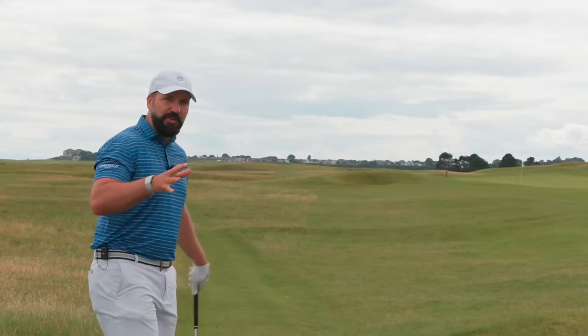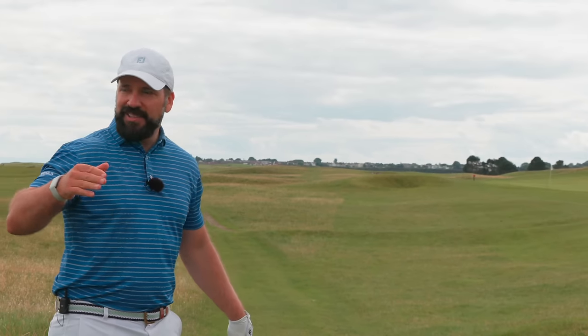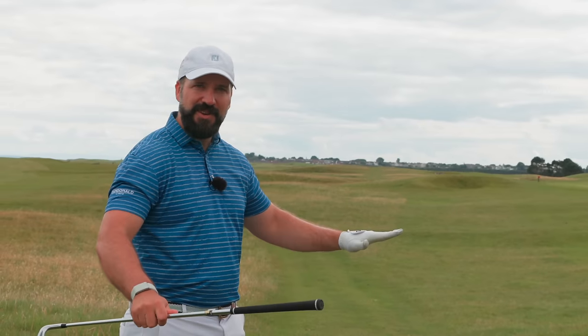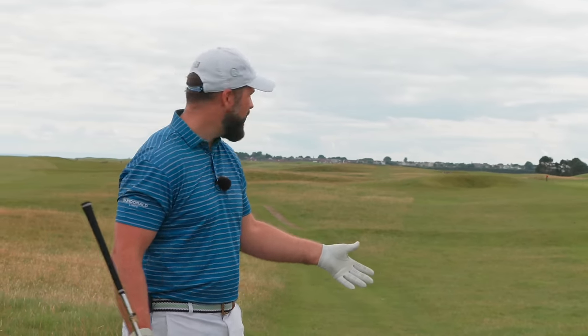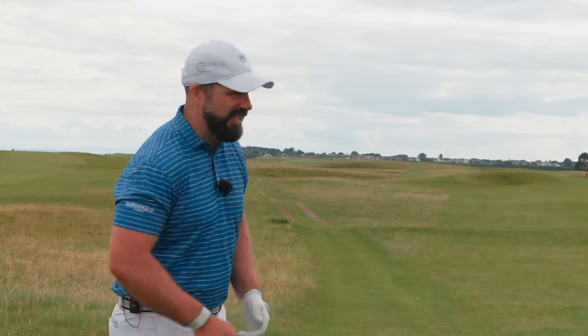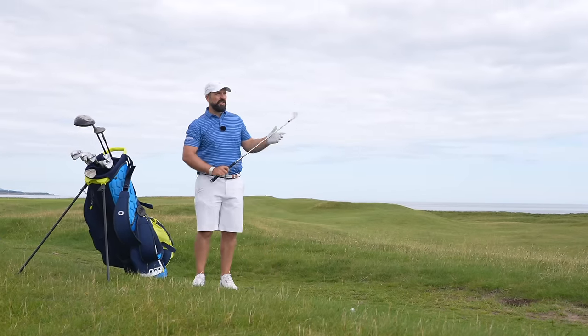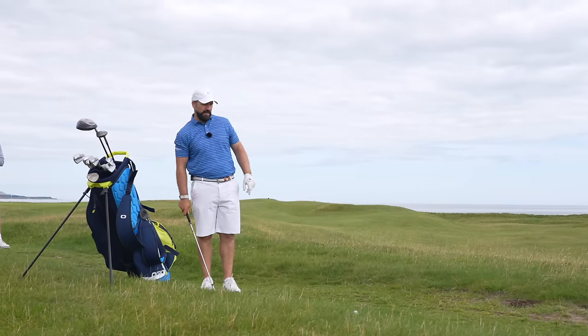Rabbit scrapes. This course is wild. You'll see in the greens, they've all got electric fences around them. That's because sheep graze. The sheep are the fifth greenkeeper here. And there's Highland cows, everything. It's going to be a nature documentary, this. 141, little wedge. Just to the right of the pin, it looks like, with that big slope.